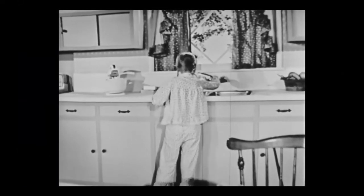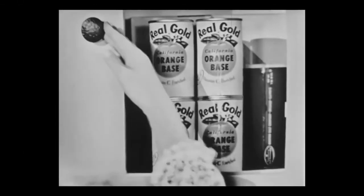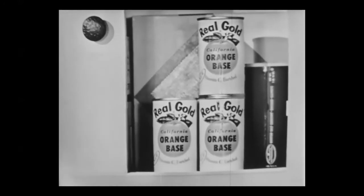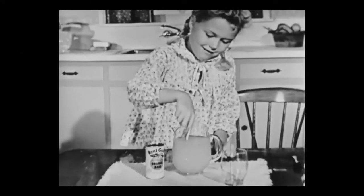There goes Susan, in to fix the juice for our breakfast. You know how little girls are about helping mother. Susan just insists. And it is easy for her, now that we're drinking Real Gold. That's the new concentrated orange base that keeps without freezing. Instead, you store it in its small can in a cupboard. So much easier to mix. No big icy chunks to thaw. See? It pours out. Just add to water and stir. No, Susan, not with your finger. Well, it does taste good.